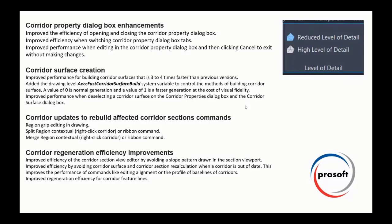And then it only rebuilds the affected portion of your corridor. So if I've got a subdivision, I probably have 20, 30 baselines, a bunch of little regions, and if I edit one region historically, the entire thing updates, right? Extremely annoying. Sometimes it takes a while. 2025 now updates just the delta, just the change. It's default turned on in 25.